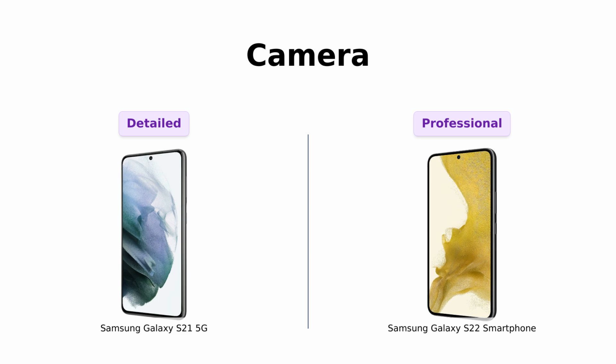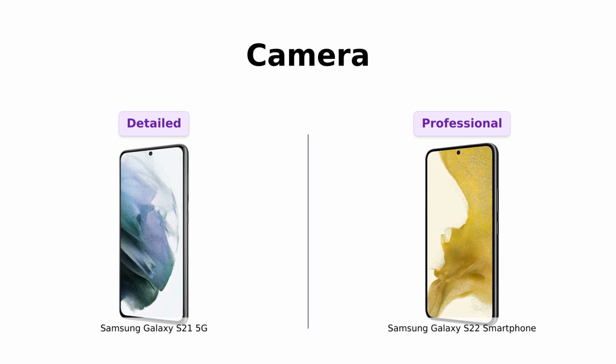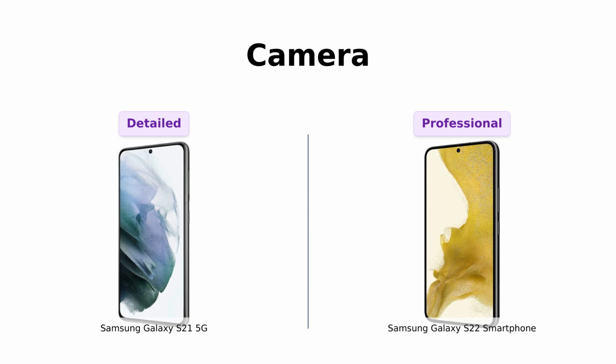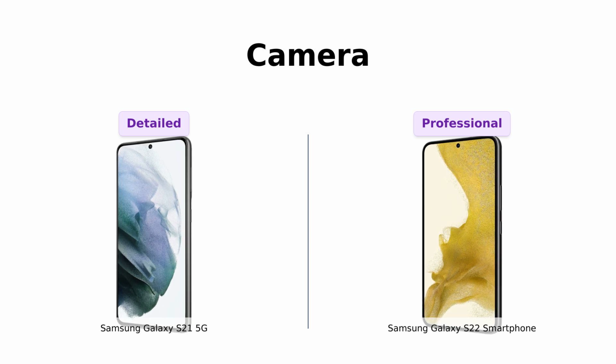Cameras. The S21 has a dual rear camera setup with a 64 megapixels main lens and a 12 megapixels ultra-wide lens. Reviewers appreciate its performance, especially for capturing detailed photos. The S22 ups the ante with a 50 megapixels main camera and LED flash, and reviewers rave about its professional-grade camera capabilities, especially for social media photos and 8K video recording.